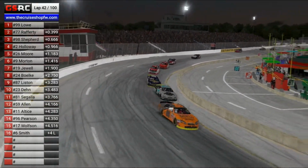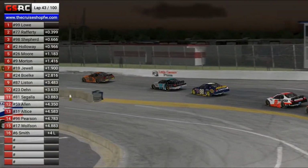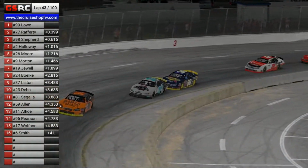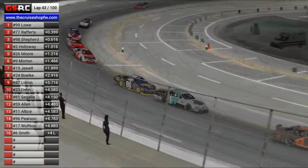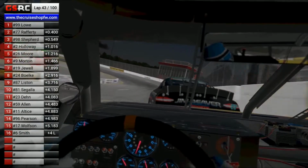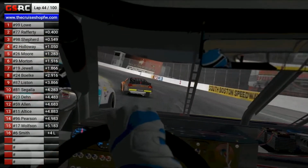And James Lowe has to be loving what he's seeing right now in that rear view mirror. Yeah, it's always a great bit of news when you're the leader, when you can see second and third place battling on the track, because it really does allow you some breathing room, which especially in this series you don't get a lot of. Shepherd still trying to work the rear end of Bobby Rafferty.